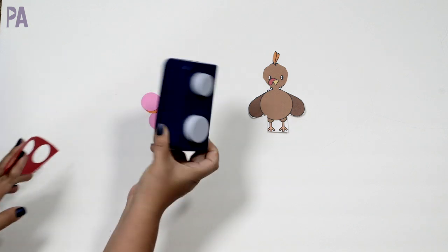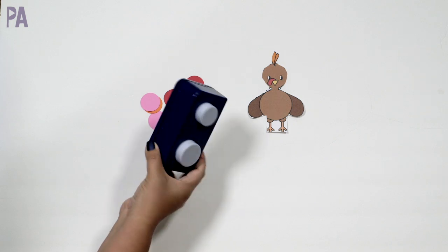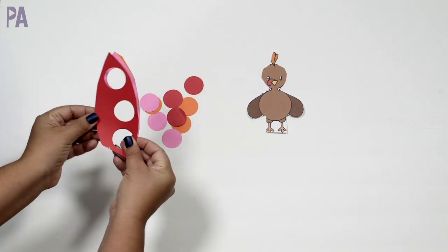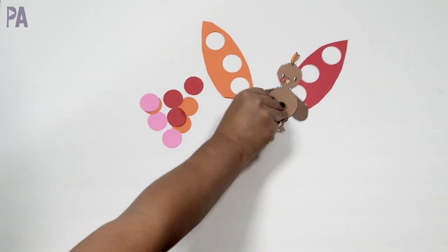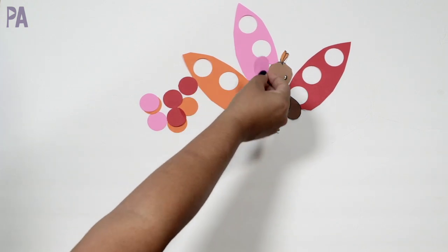If I can find one of these punches, I'm gonna put this in my Amazon store. One, it's kind of fun for the kids to play with, and two, you just find lots of uses for it. And then we have our feathers. I'm going to separate my feathers. You can do a bunch more of these. I just did 3 to be quick here. Place them around your turkey, and now we have a fine motor color match. So you just match the circles to the holes.